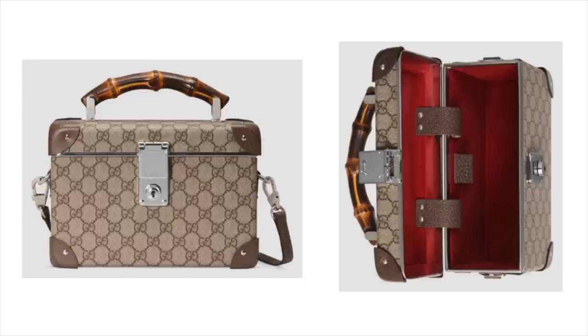Next question from JCB. Can you share whether you like the Gucci Globetrotter beauty case? I know that you got to try it. Can you share your experience and whether you think it's worth the price? All right, so let me insert a picture of the Gucci Globetrotter beauty case right now.